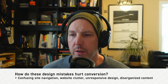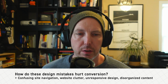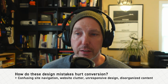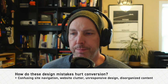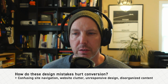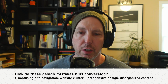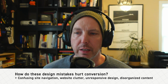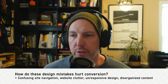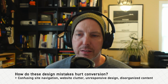Okay, so here's kind of a hodgepodge of things that include confusing site navigation, that's the links at the top of your page, website clutter, unresponsive design, and disorganized content. I don't know exactly what you call clutter, but I think the sentiment is if you jam too much stuff into a page, or you didn't think through your content, or you're trying to say too many things, it's just friction. And it affects your site negatively because it impacts your sales flow and limits access to products.